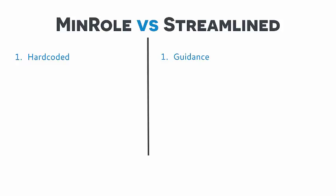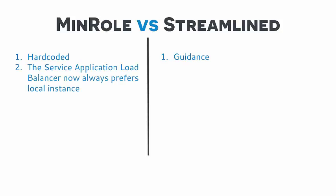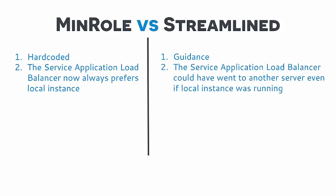Well, in MinRole, all the services on server are hard-coded. So whenever you say that a server is a web front end, you don't start services on your own anymore. Remember, whenever we did a service application in 2010 or 2013, the first thing we had to do is start that service on a server. Now in 2016, in MinRole, we simply create the service application, and the services are going to start themselves on the servers that are required. If you ever delete that service application, the service is going to stop automatically. So yeah, the service application load balancer always prefers the local instance; before it was random.